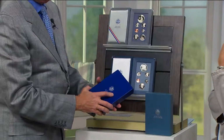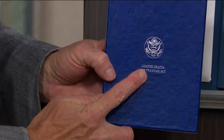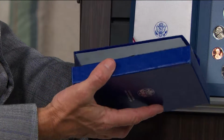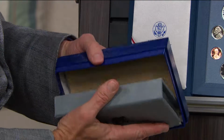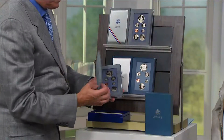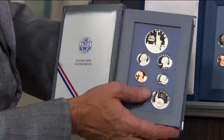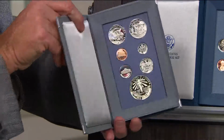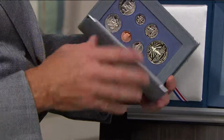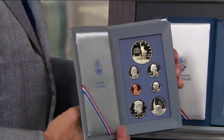So here's how it comes to you. This is the original mint box from 1986. This is the prestige proof set from 1986 with the mint seal. So this has been sold out for 30 years now. So it opens up like this. It comes with a certificate of authenticity from the United States Mint, the original one. There it is right there. That's the certificate. It goes with it. It opens up like this book. Isn't that spectacular? And you have the commemorative dollar and the commemorative half dollar that goes with the 1986. That alone, $49.95 a piece.